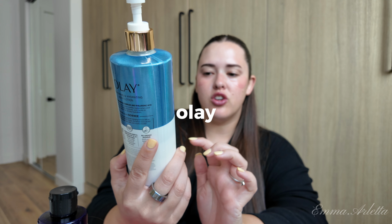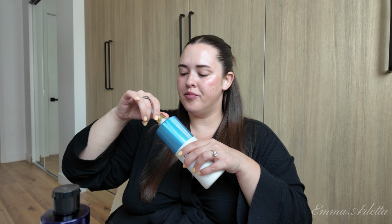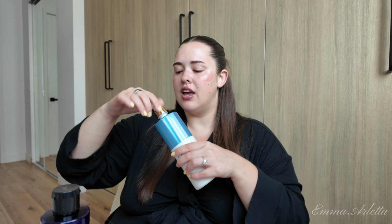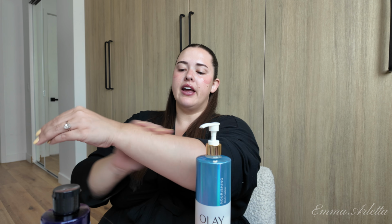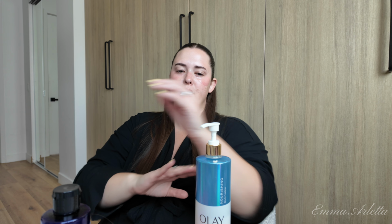It's their hyaluronic nourishing and hydrating body lotion. It comes in this bottle. I get it in like a 4-pack on Amazon. Oh, it smells so clean and fresh. And it's honestly pretty thin when it comes to body lotions. I'm going to put some on right now. But it is the best for a little lightweight, especially when you're about to put clothes on.